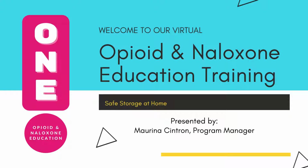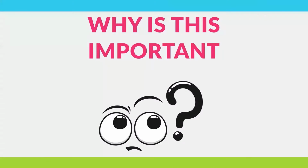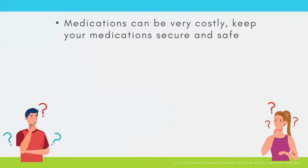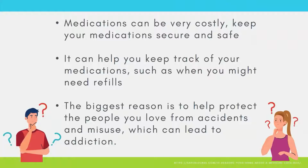Training. This particular segment will be talking about safe storage at home. Why is this important? Medications can be very costly. Keeping your medication secure and safe can help with that. It can help you keep track of your medications, such as when you might need refills. The biggest reason is to help protect the people you love from accidents and misuse, which can lead to addiction.